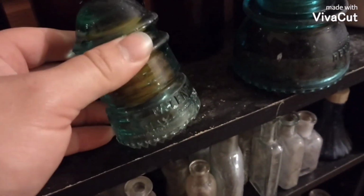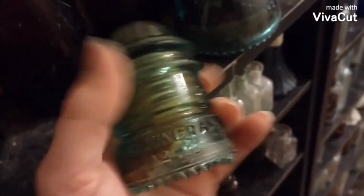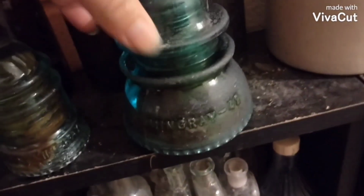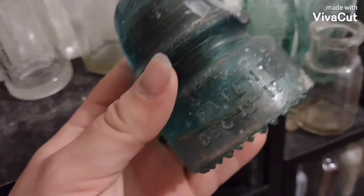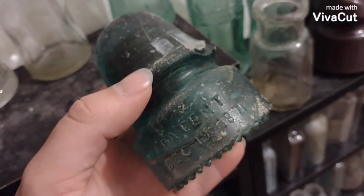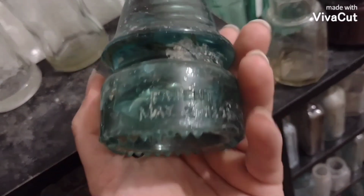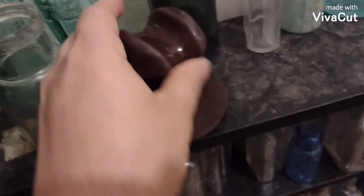Here's the results of the creek walking finds. First I got a Hemingray number 9, I believe. Oh, number 12. Then got a Hemingray 42 insulator. And this one was an old one that I finally just got around to cleaning up. It got cleaned up some, but it's damaged really bad. I got this old Heinz jar. It's early machine made. Then we got this insulator here.